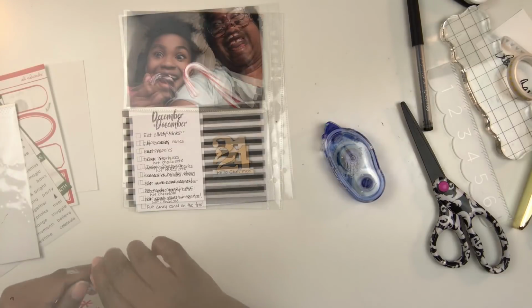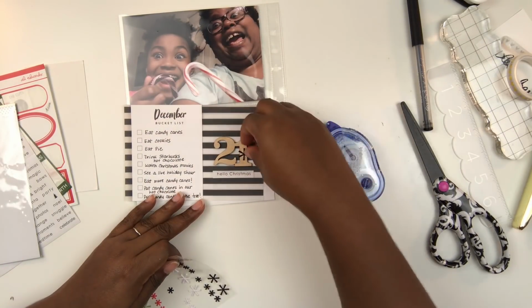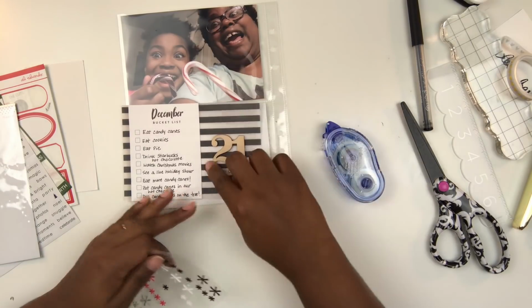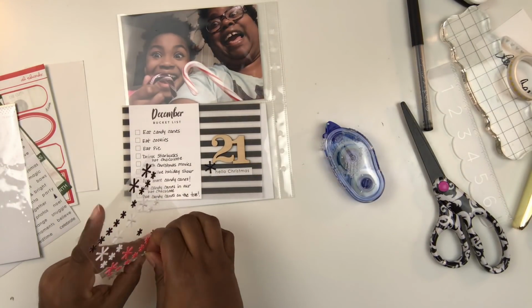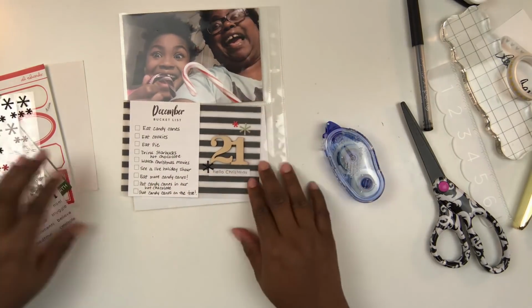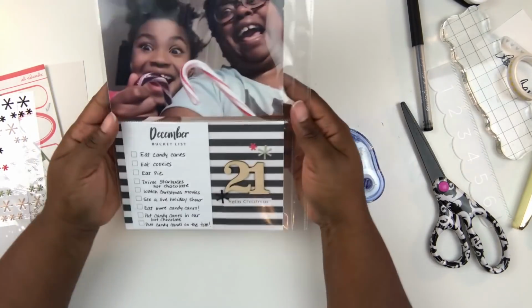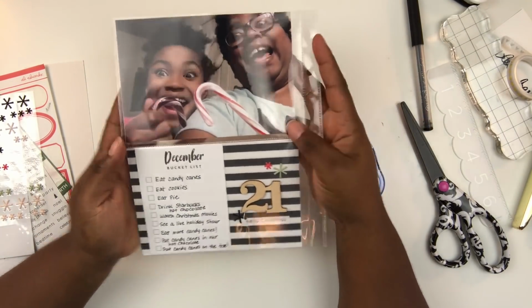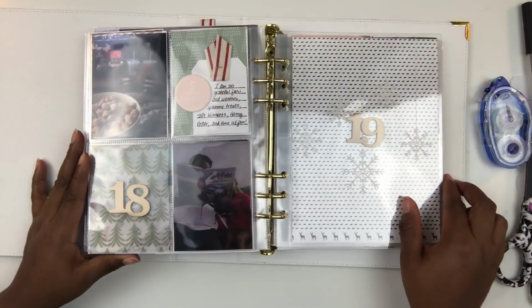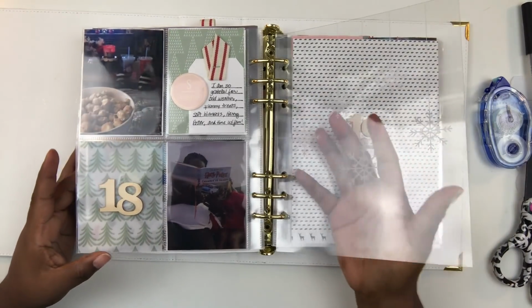I went ahead and adhered that wood veneer 21, and I also added a sticker from the Felicity Jane holiday kit, and it says Hello Christmas, and then adding some, what are those, puffy stars, little tiny puffy stars again, from the Felicity Jane Christmas collection, and I'm done with that card that is mounted on some black and white vellum again from that Felicity Jane holiday kit. So there we go. I have page 18 all done, ready to go.